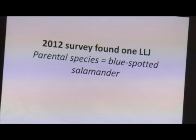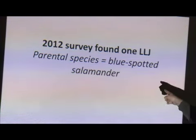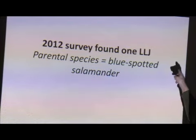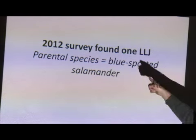In 2012, we found one individual that was LLJ. All the rest were LJ female. We got one LLJ. So what that tells us right there is the parental species is blue-spotted salamander, not Jefferson. We couldn't figure out.